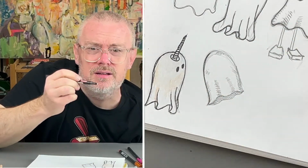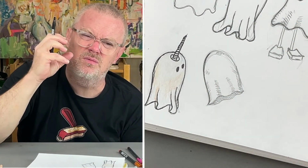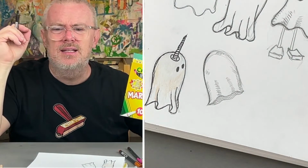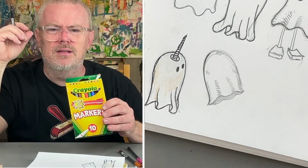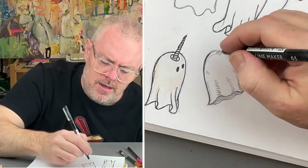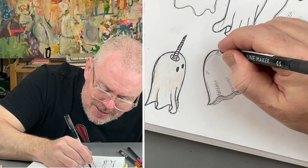And the beauty with the fine liners, better than a thick, like a Crayola thick. Even the Crayola, like these kind of markers, they're a little thick. They're a little too thick, even though they're thin in a way, but they're a little too thick for this kind of detail work. But with this, you can kind of just have some fun.